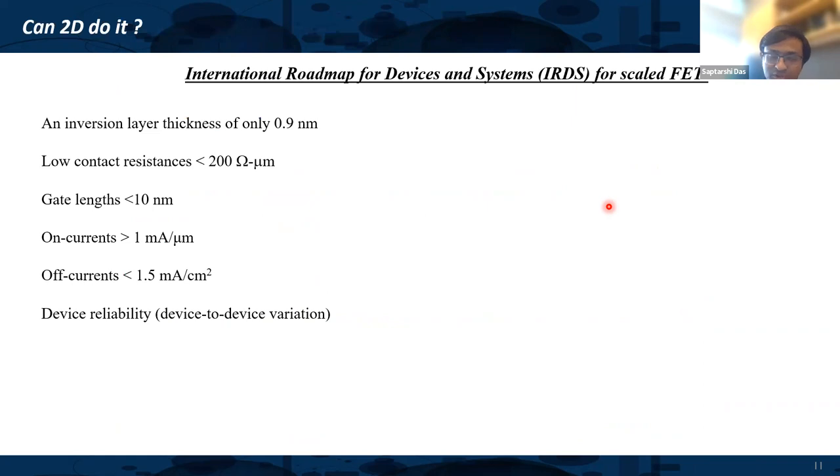So I'm going to highlight some of those challenges and talk about where we stand today and what still needs to be done in order to meet the International Roadmap for Devices and Systems, or the IRDS, benchmarking for scaled FETs by the year 2028. These are the critical requirements for the IRDS, starting from the thickness of the channel material to the contact resistance, the channel length, on current, off current, and, at the end, device reliability.